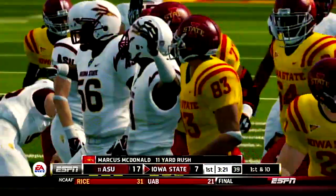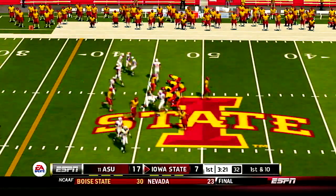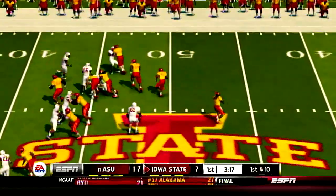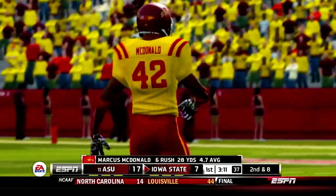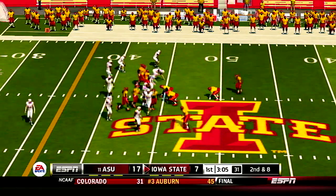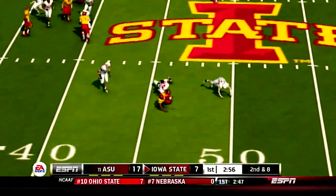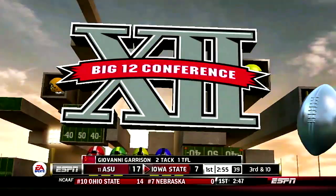Makes it to the 47. He gets out to about the 45-yard line. Gain of two on the play. That makes it second and eight. They'll drop him for a loss. Loss of two on the play. That brings us third and ten.